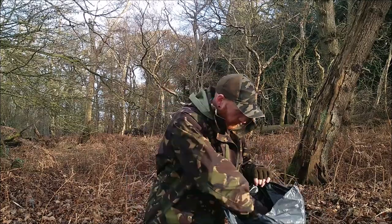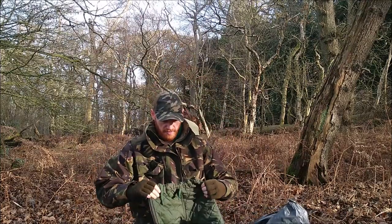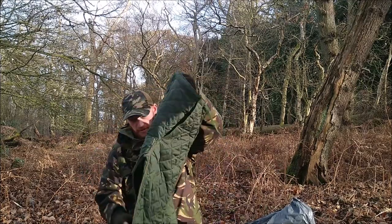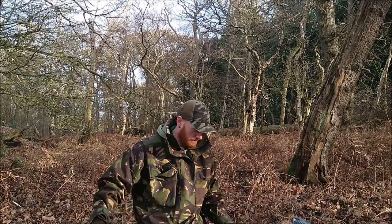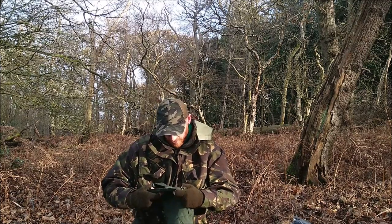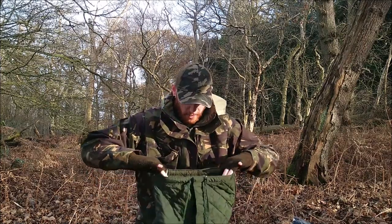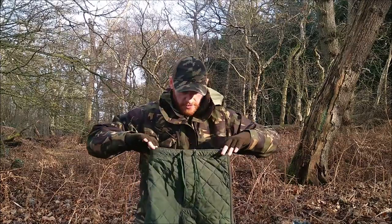Okay, for the first item we have a pair of trousers, quilted. I'm guessing they're under trousers, for thermals, size 3. Was any good to anybody? Quilted, size 3. Oh, extreme cold weather trousers, so I was nearly right. They're pretty cool. I don't think they'll fit me though, but they may be good for the missus, or someone else's missus. Joke.